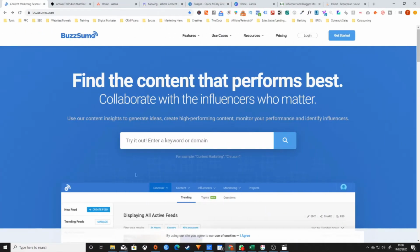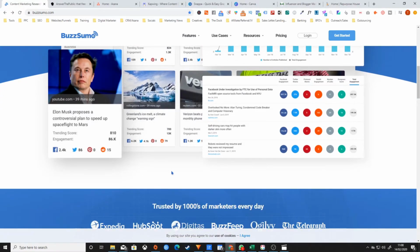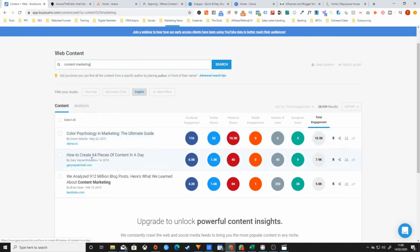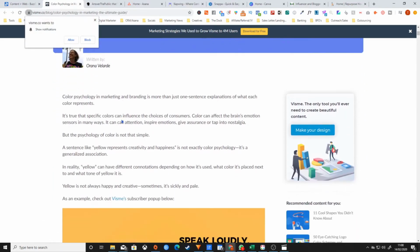Now, Buzzsumo is an incredible tool when you're in that research stage and trying to come up with content ideas that are going to resonate with your audience, but also have high shareability. So Buzzsumo effectively allows you to search for any keyword or industry and look for the trending topics in that area. The great thing about Buzzsumo is you can also see the share metrics and engagement metrics. So you can really see how popular a particular piece of content is. And it can give you some really incredible insights into what actually resonates with people, what type of content does well, and most importantly, what kind of things are really speaking to people.